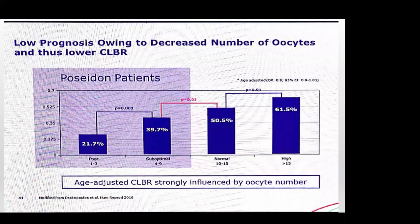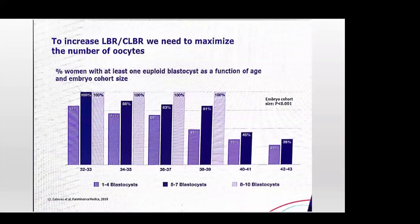And therefore, they have been able to classify patients on the Poseidon criteria, because everywhere when we increase by even 1 oocyte, the cumulative pregnancy rate goes higher. So they've looked at that change in figures, like 1 to 3, then 4 to 9, then 10 to 15, and more than 15. So this is what happened when they saw that the higher the oocyte number, the higher the cumulative pregnancy rate, and this is age adjusted. So they've taken into account that when they compared, they looked at women who were less than 30, less than 35, less than 37, 40, and then made a whole chart of the whole data.